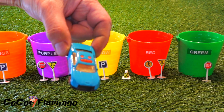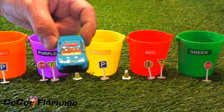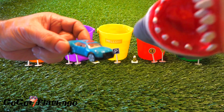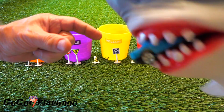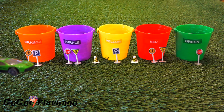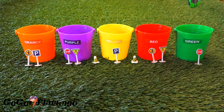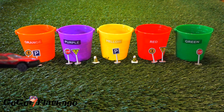Blue. Uh-oh, there's no color bucket for this. What are we gonna do? It's blue. We're gonna have to feed it to the shark. Oh no! Bye. Green.